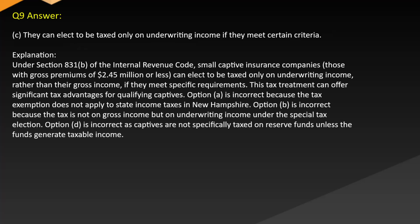Answer C. They can elect to be taxed only on underwriting income if they meet certain criteria. Explanation. Under Section 831(b) of the Internal Revenue Code, small captive insurance companies, those with gross premiums of $2.45 million or less, can elect to be taxed only on underwriting income rather than their gross income if they meet specific requirements. This tax treatment can offer significant tax advantages for qualifying captives.